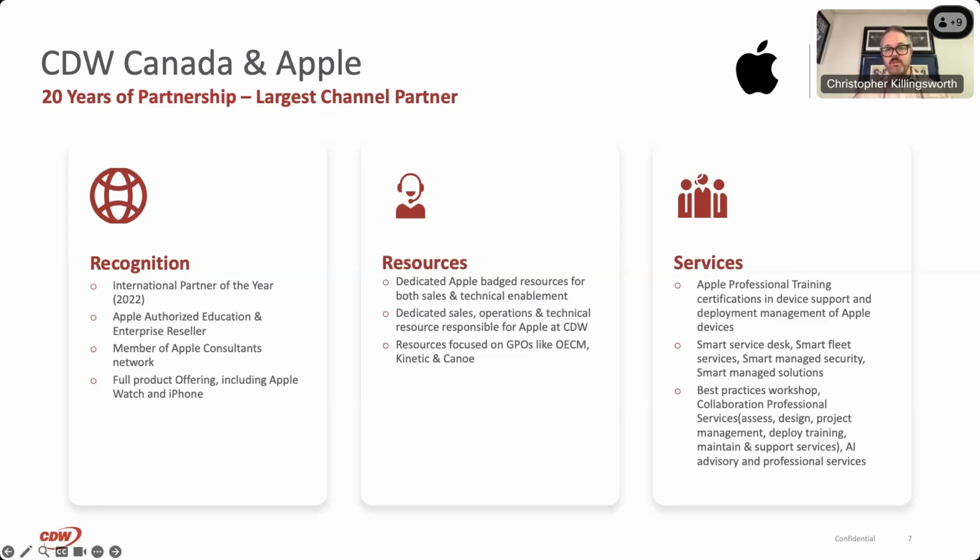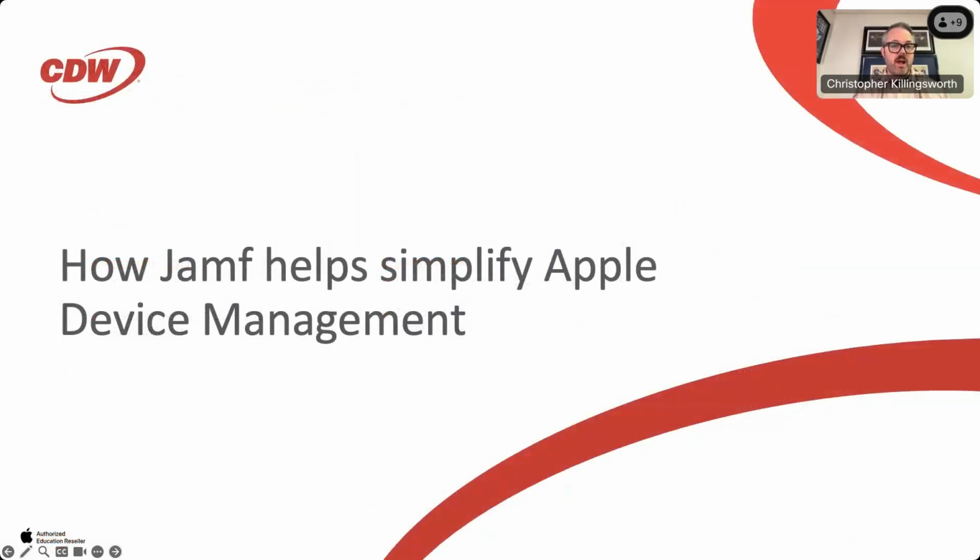And then lastly, from a services perspective, we have Apple professional training certifications and things like device support and deployment management of Apple devices. So feeling really comfortable about our skill set there. Smart service desk, smart fleet services, smart managed security, all of that as well. And then of course, best practice workshops, collaboration, professional services, you name it, we probably do it. And we're really excited to be able to bring that to the market as well.